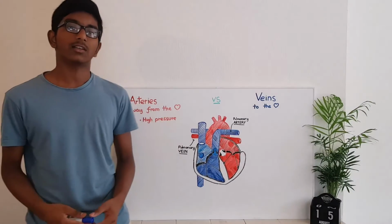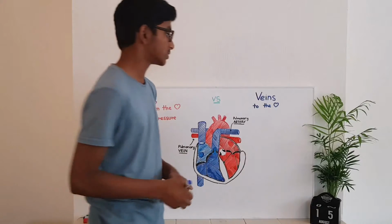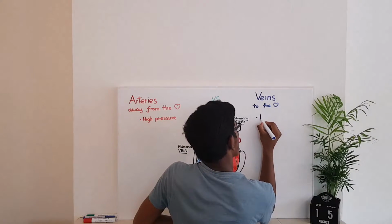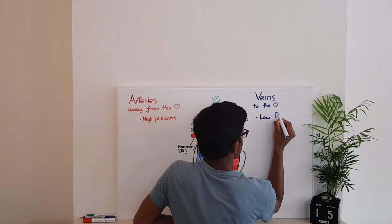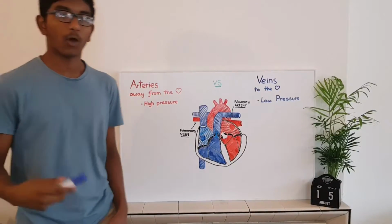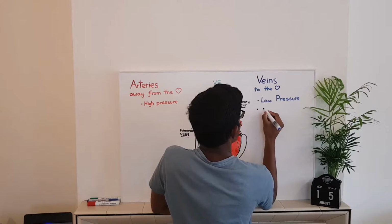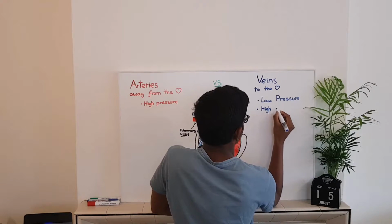The veins, on the other hand, are exposed to much lower pressures than the arteries. So let me just write that down. Low pressure. But what the veins lack in pressure, they make up in volume. Okay? So veins have a much higher volume than arteries. High volume.